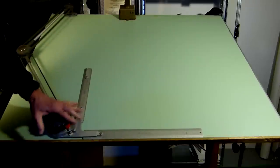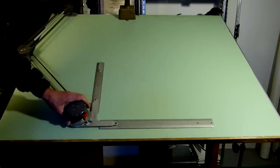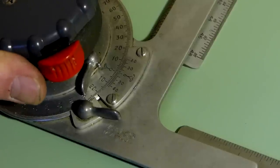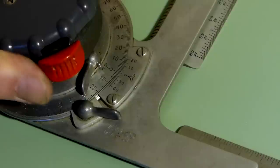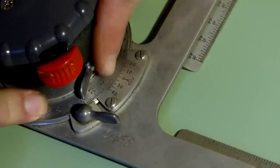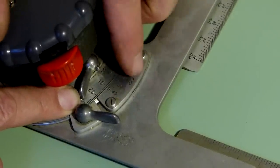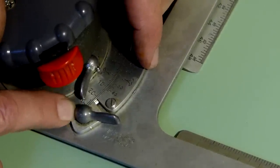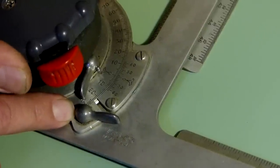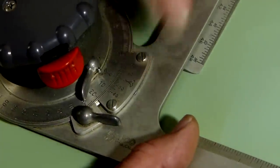So let's zoom in on the drafting head here. I'll show you a little bit about how this works. It's a nice piece of equipment. And let me refocus the camera. So this is the actual head on this Vemco drawing machine, drafting machine. And as you can see here, we've got the scale of degrees all the way around the head. And then you've got this other scale here. And this is actually a vernier for setting very accurate degrees. And we're not going to get quite into that. I've never used this in my life in drafting, okay? So anyways, it's set at 0 now.